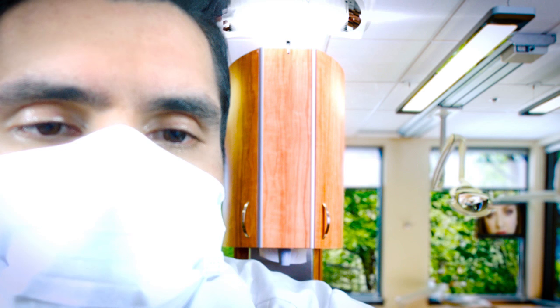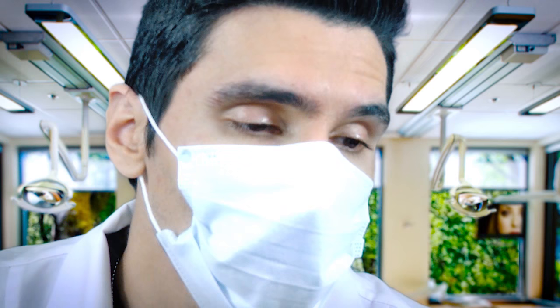Okay, that's the only cavity I see, and I don't think we're gonna need a drill for this, so we can just scrape it off a little bit later. Okay, that's good news. We'll save a lot of trouble. So overall, your teeth are in good health. What I'm gonna do right now is check your gums. Okay, just a few minutes.